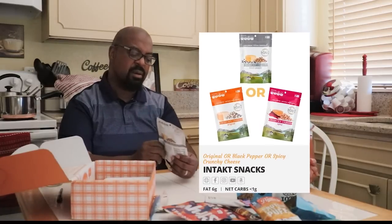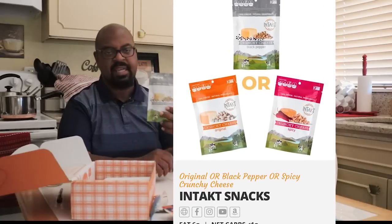All right, so this is another cheese product. This is from Intocket, that's the name of the company. I never know how to say it. These are crunchy cheese, black pepper little cheese balls. Hopefully they're peppery.